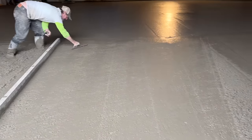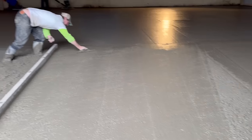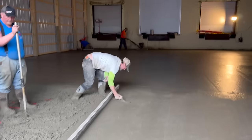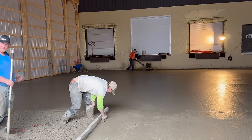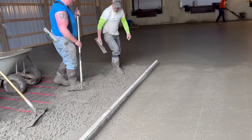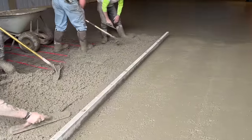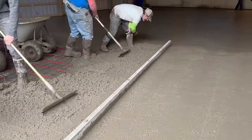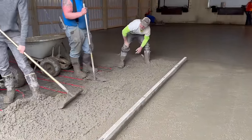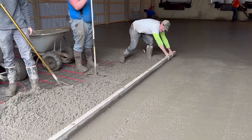Miss a spot, guys? Yeah, Chris is breaking it with the 36-inch machine. Mike's on the edges. We're finishing this up. Our concrete's about 20 minutes away to finish this corner. We'll pull this, get this closed in. Pretty good shape here.